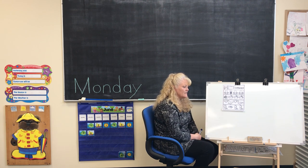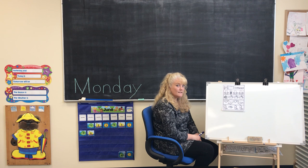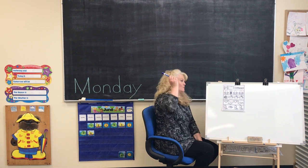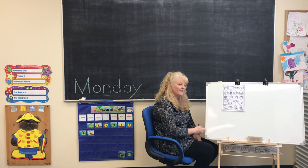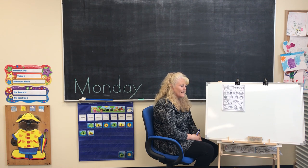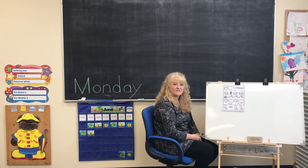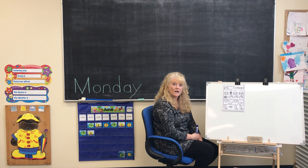Now let's look down here in this row. We have animals that look the same, but we have 1, 2, 3 orca whales, and we have 1 dolphin. They both live under the sea, and they like to squirt water out of their blowholes, and they like to jump out of the water and back in again. But they are not the same. So the dolphin, we're going to put an X on the dolphin because we're not going to color him. But we are going to color 1, 2, 3 orca whales.